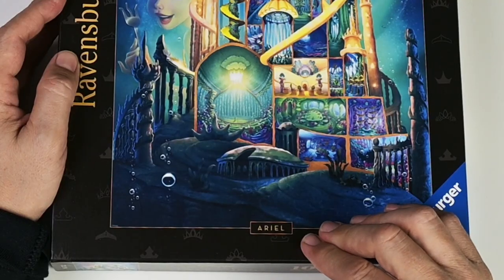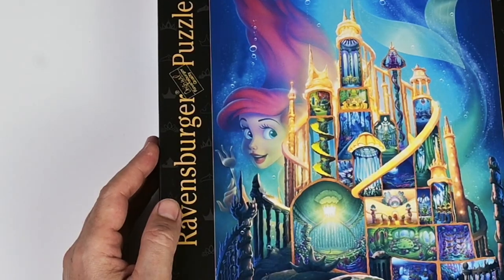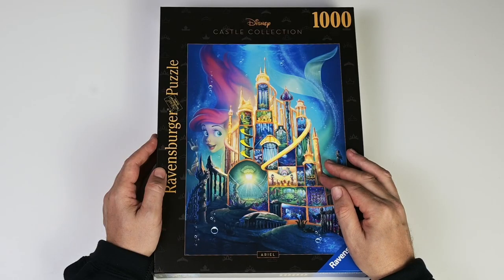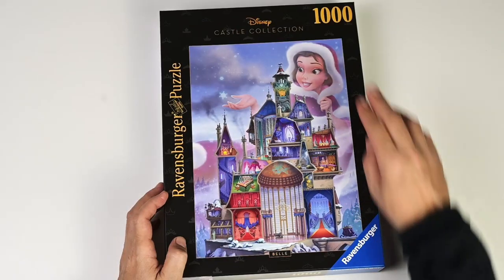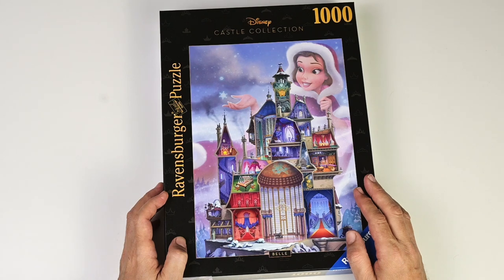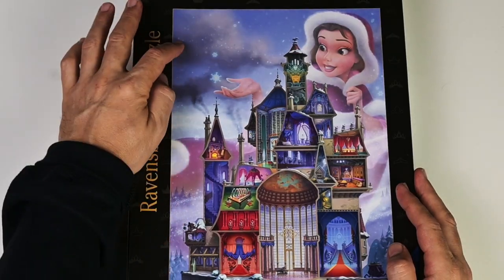Here we have Ariel from The Little Mermaid. These puzzles all have the princess and then the cutaway of the castle they're affiliated with. This is probably my favorite one out of all of them, and I can't wait to get to it in a couple weeks. Now we have Belle from Beauty and the Beast and Beast Castle. This one should be a lot of fun. All the rooms are different colors and the background has different layers to it.